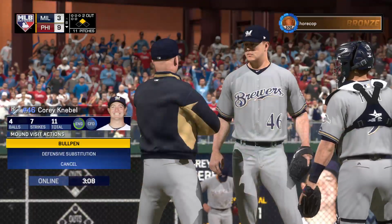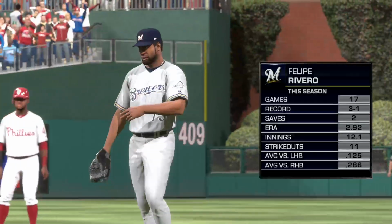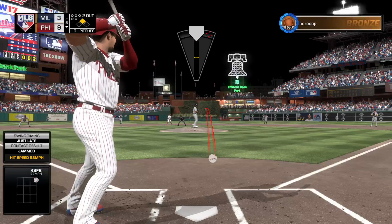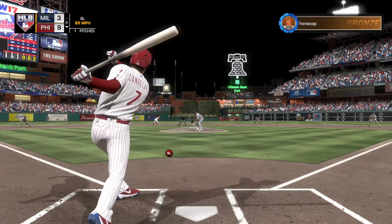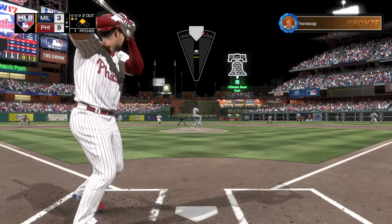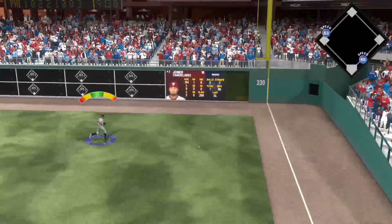Now time is called as both guys in the bullpen are ready to go. Felipe Rivero enters now in a mop-up role as he'll try to keep the deficit right where it is. First pitch coming. Here it is. A swing and a miss on a ball that jammed him. That's in there. Base hit.